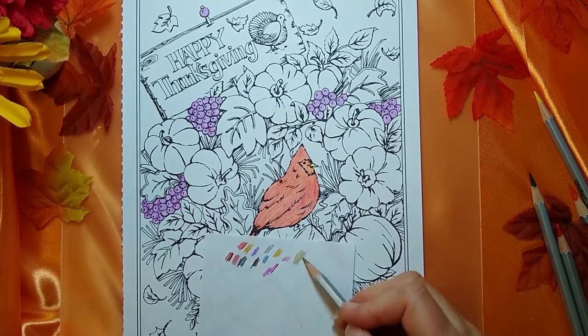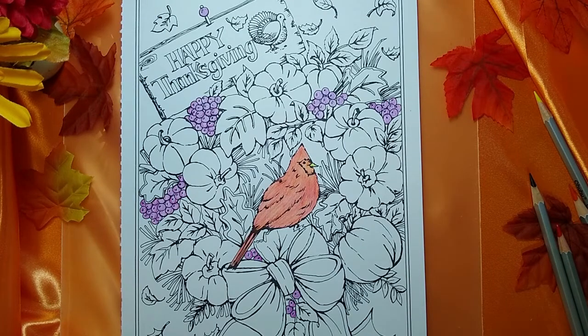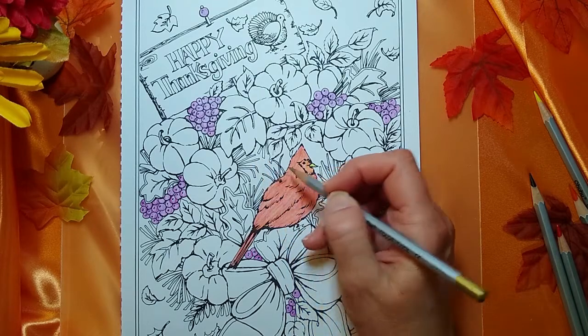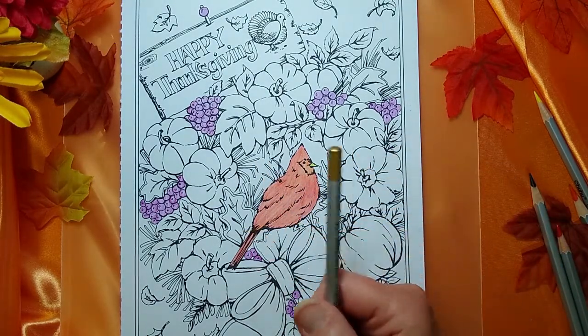Let's see if this burns. I think I'm going to take all these little kind of leaves or whatever they are. I'm going to color these all with this gold.